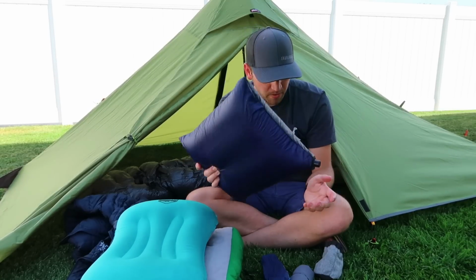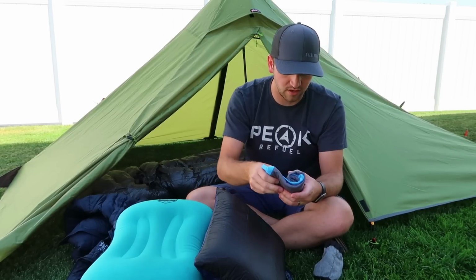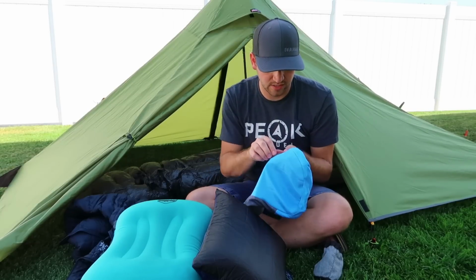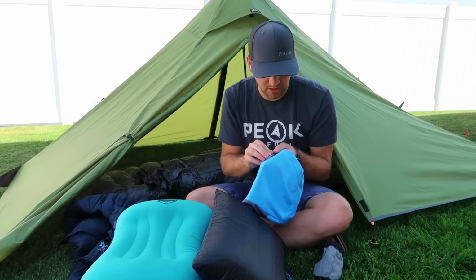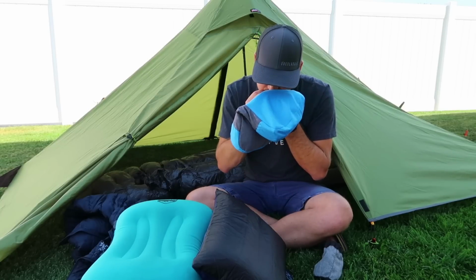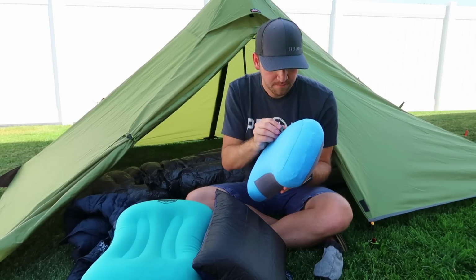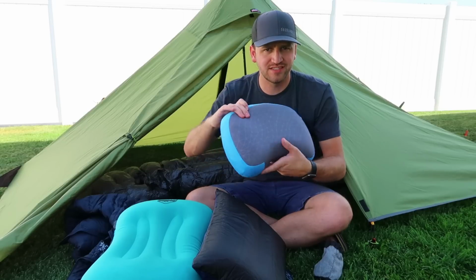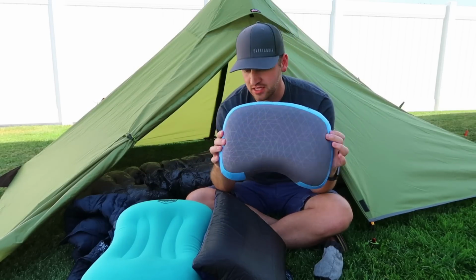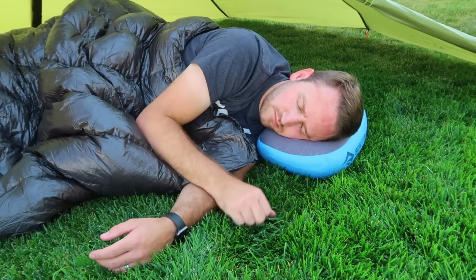It's been nice. But the pillow that I have most recently got, and I'm so upset that I lost the stuff bag for it, but I picked up this pillow from Sea to Summit, and this has quickly become one of my favorite new pieces of gear. Mostly because of the way that it's designed and just honestly how comfortable it is. So yes, it is the most expensive option of the various options that I've shown you here.